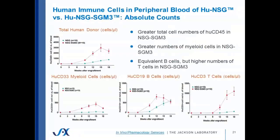Where it really gets interesting is when we look at the individual immune cell populations. In this example, 18 weeks post-engraftment. Now, throughout this slide, the NSG is in green, and the NSG SGM3 is in pink. In addition to having greater total human cell numbers here, we can also see that there are higher myeloid cells in the NSG SGM3 mice. B cells are somewhat equivalent, perhaps with faster development in the NSG SGM3, but over time they equalize. We can also see that there are higher T cells in the NSG SGM3 compared to the NSG.